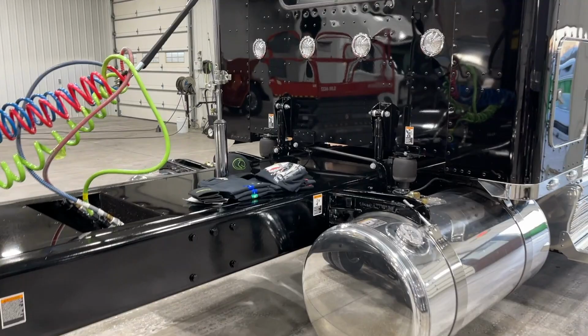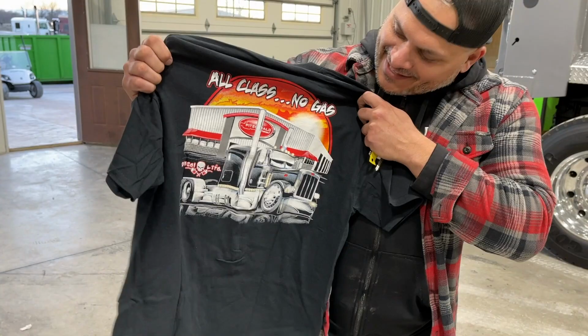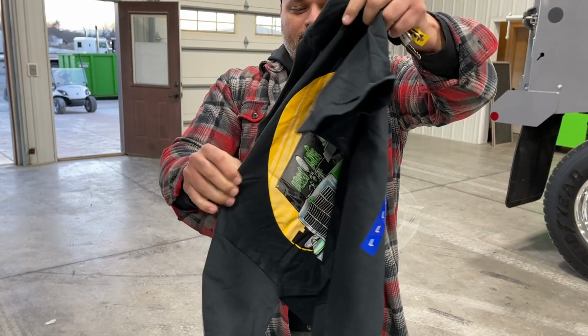Also, we hooked him up with some cool stuff. We got a semi-casual sticker, some Roadworks koozies, got you a semi-casual shirt. With the truck on the back. With the truck on. It's almost the same truck. It really is. Doesn't get better than that. Yeah. And we got you some Diesel Life shirts. Okay. So these are pretty cool. Nice. Cool shirt.